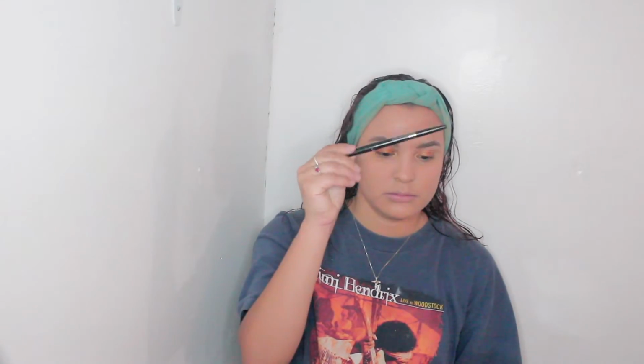Here I am using the Maybelline Fit Me Loose Finishing Powder, and this is about $5 at Walmart. For eyeliner, I am using the Smashbox Always Sharp Waterproof Kohl Liner in Raven Black. And this cost $21 at Ulta.